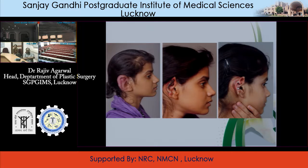And this ear is very easy for us to reconstruct, because this is what we do all day, reconstructing partial and total defects of the ear. So from this stage she has gone to this stage, and then I've done an ear reconstruction for her, which I'm not going to show here because this is not relevant to the topic. So this is for this girl here, combined intravascular coiling plus immediate surgical ablation.